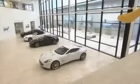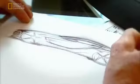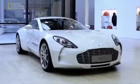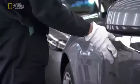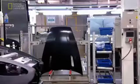When iconic British marque Aston Martin announces it's to create its first ever supercar, the world sits up and takes notice. Particularly as the car, the Aston Martin 177, promises to reach new levels of speed, design and price. It's the ultimate expression of what Aston Martin stands for. A project in fact so specialized that it even involves building the 177 its own mega factory.